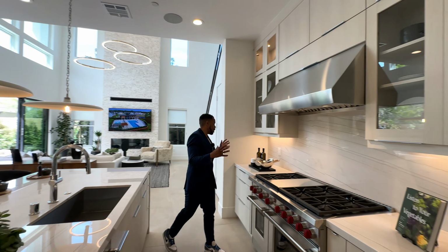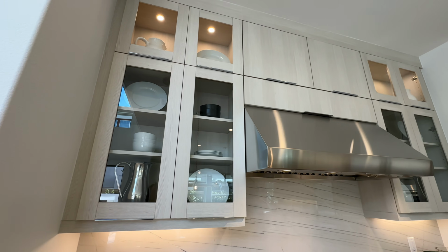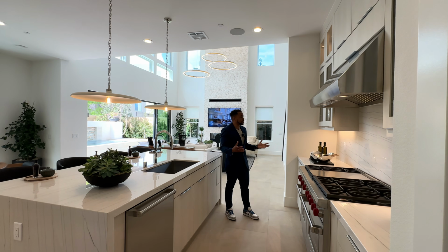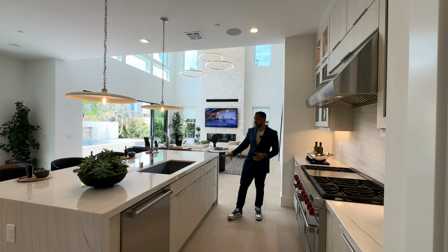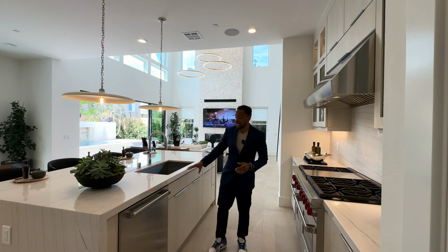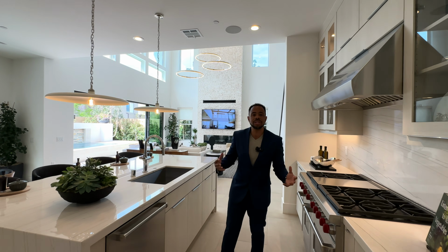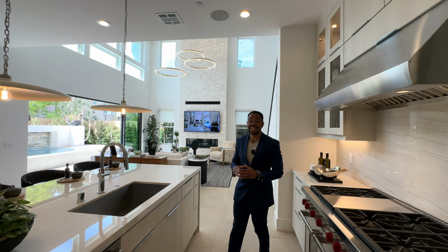Now, also back here, you notice you have plenty of storage space. You have even the display cabinet, so I think they did a good job with that. I like it a lot. Now over here on this side, of course, we have our farm style sink, and then we're also gonna have our Cove dishwasher as well. So everything you need is right here in this space, and I think it looks incredible.